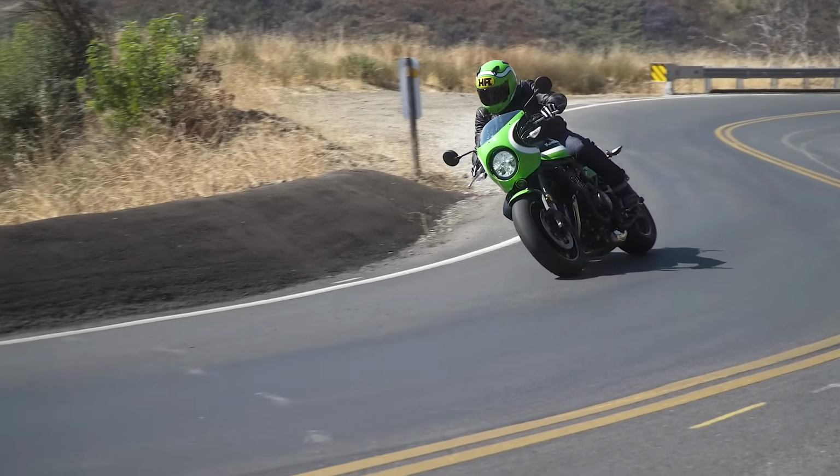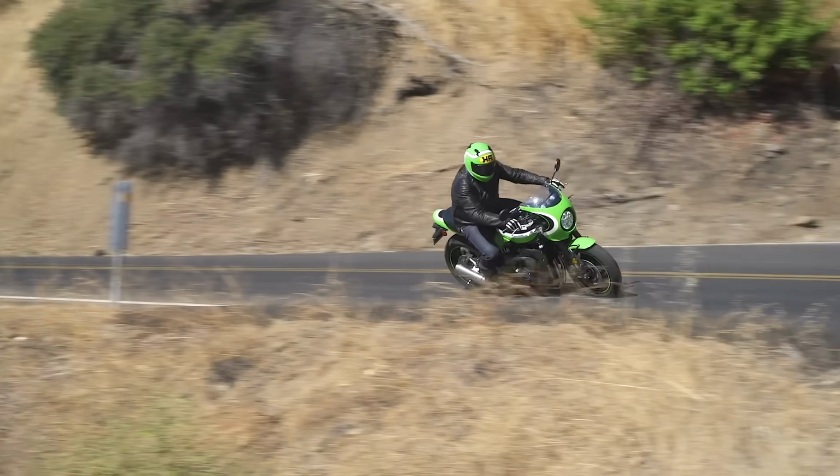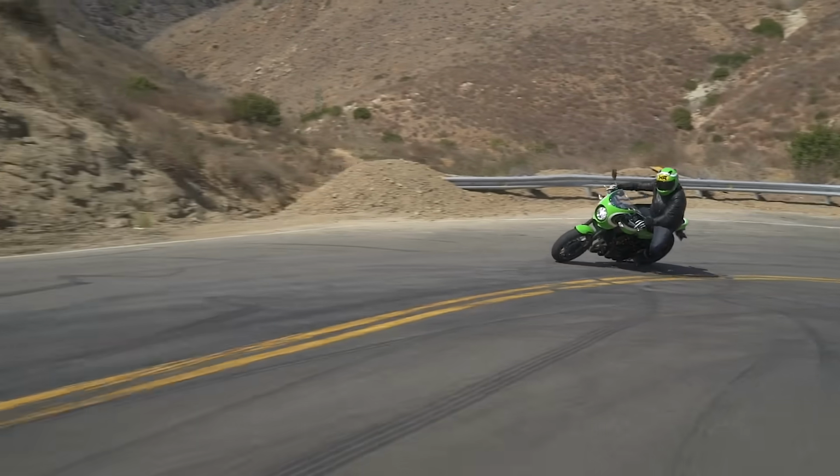At the end of the day, there's one set of keys that we were all looking at, and it was the Kawasaki, which is always a really good indicator of the clear winner, which here was the Kawasaki Z900RS Cafe.